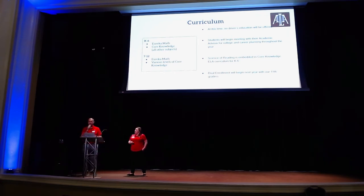Questions asked specifically, what curriculum are we using? And this is a very general slide. For K-6, our base curriculum is Eureka Math, and then the other one that we're using for all the other subjects is Core Knowledge. There are some other curricula that we use, but these are the general ones. And then at 7-12, we're using very similar ones. We're using Eureka Math, and then we're using various levels of Core Knowledge. For example, we're using CK-12 at the high school science level, and then we're using OpenSciEd at the 7th and 8th grade level. So those are our two main curricula that we're using in our classes.